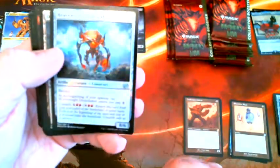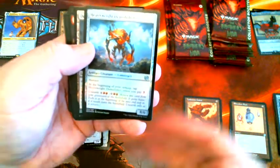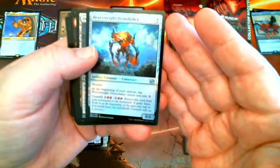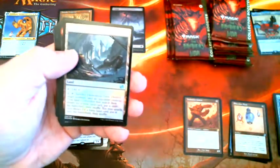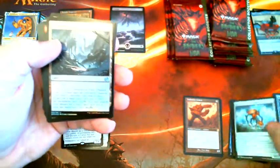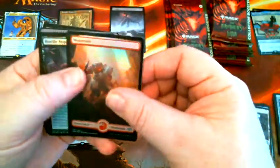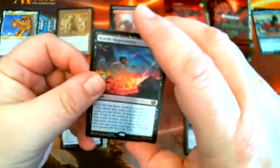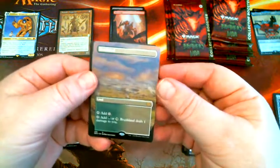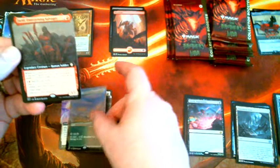Uncommons, Heavyweight Demolisher. That's a 7 casting cost 8/6 with Menace. And at the beginning of your upkeep, you tap him unless you pay 3, so he's the opposite of that big blue one. All right, we'll put him in our uncommons stack there. Demolition Field, full art foil Mountain, and a rare Hostile Negotiations. All right. Full art Brushland. Those are really nice.